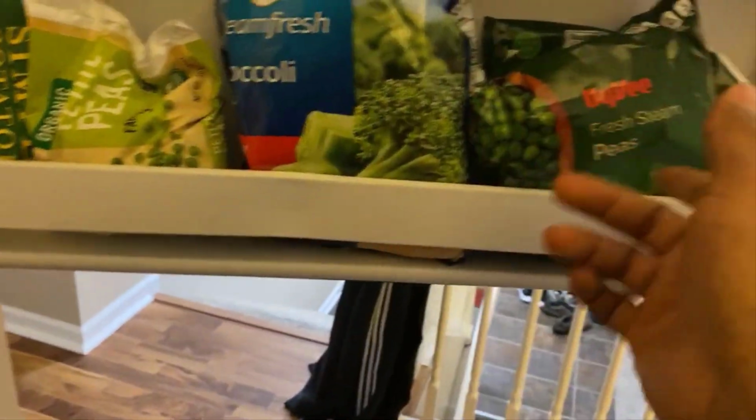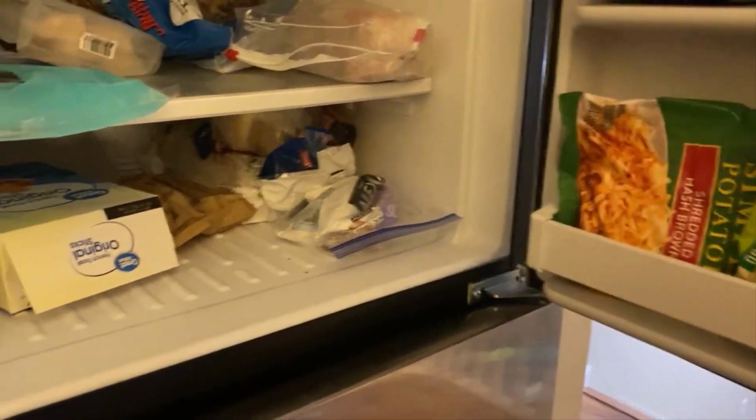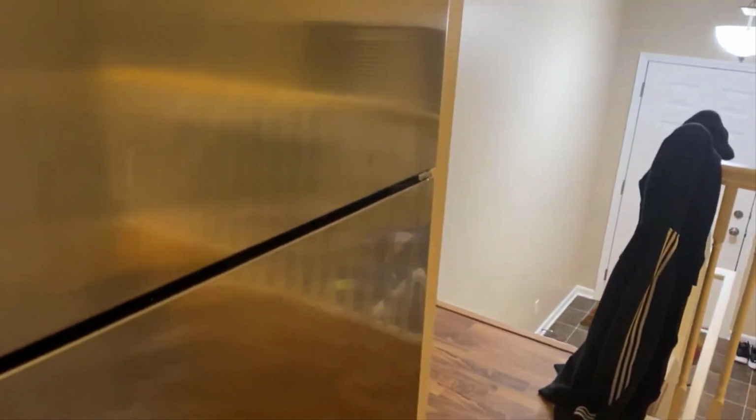Again, the peas are a little bit sweeter, something that I like to throw in my son's meals. See if he eats it. He generally never does, but that's basically more or less it as far as this fridge goes. Once again, obviously this fridge is very, very empty. Very bland here, but like I said, a lot of the stuff that I keep frozen, I keep in my chest freezer here. But yeah, I like to do that.